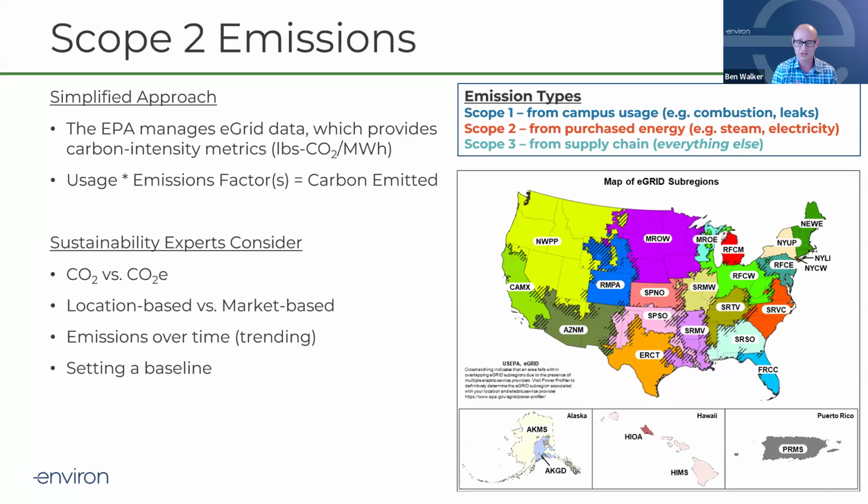For those of you just getting started, the scope 2 emissions are from your electricity. You just take the eGrid region, which is on the EPA, you look up your emissions intensity, you multiply that times your annual energy usage, and you get the amount of carbon emitted.